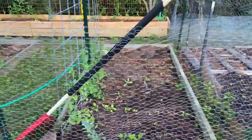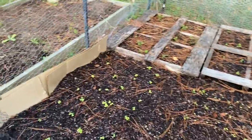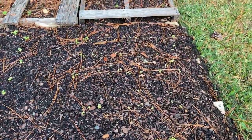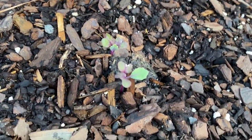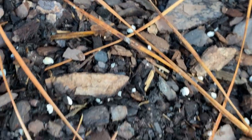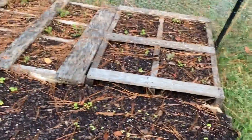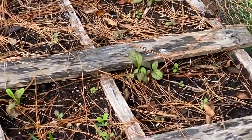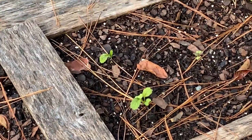There we go. And then here's the no-dig garden. It's doing really well. Kale that I planted. Then, turnips are coming up. And then these are purple cabbages. They're coming up, doing well. And then these are the mustard greens. These over here are doing really well. And then I planted these about a month later, so they're just really starting to come up.